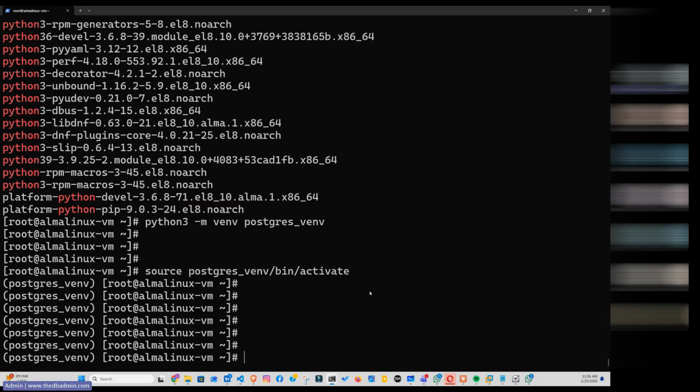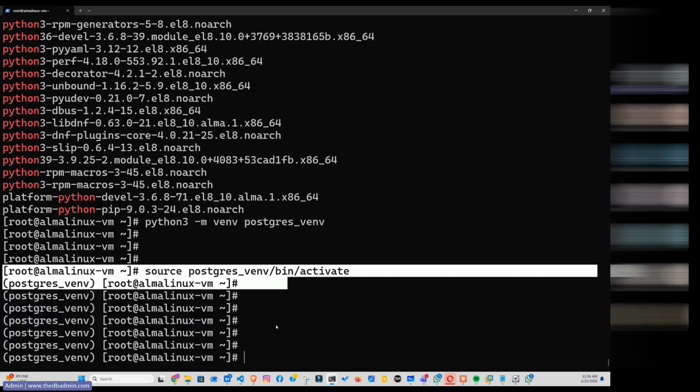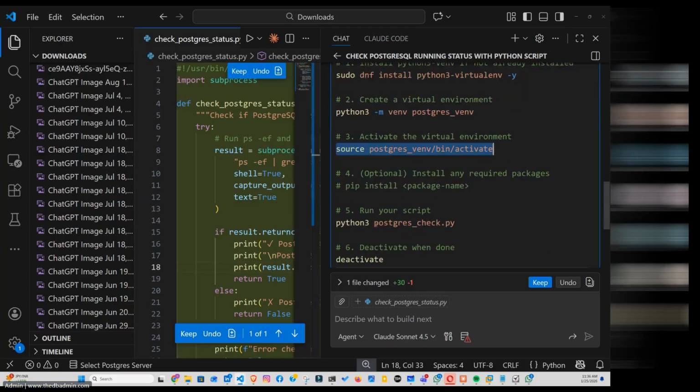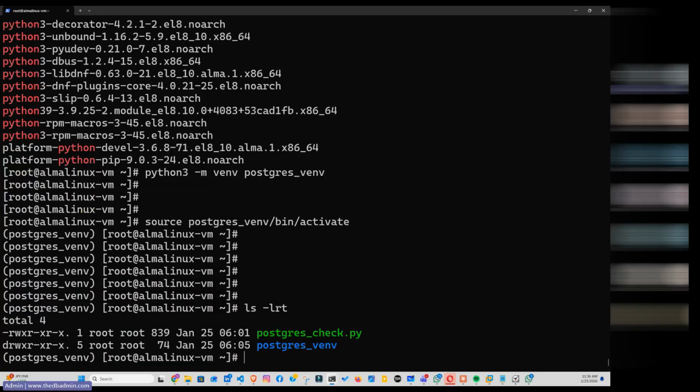Is this clear? So whenever you are running anything on real systems or any machine where you don't want to interrupt any existing Python binaries or Python code, you run your execution or your scripts under these kinds of virtual environments. Make sense till here? Is it clear? Yes. Now, in this particular virtual environment, I will simply go and run my Python script.